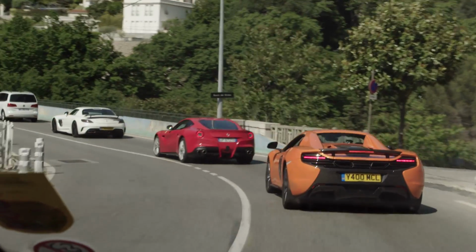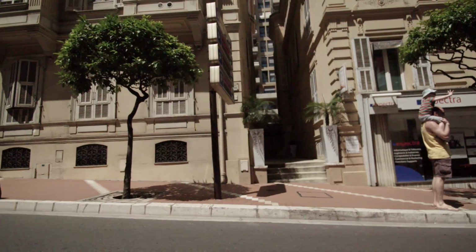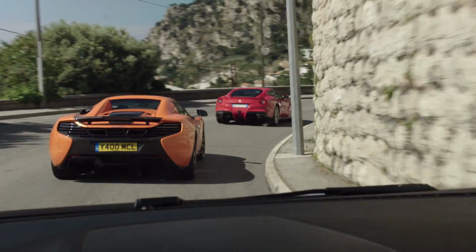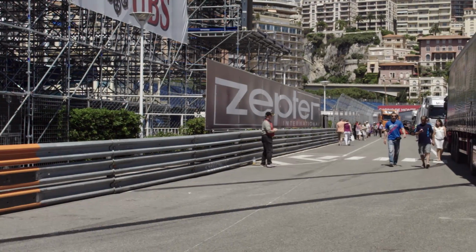Let's go. The Principality of Monaco is both a city and a sovereign country set in the hills along the French Riviera. But its narrow streets and dense population of fashionable pedestrians makes it better suited for a parade than an F1 race. So there is an argument to be made that without the spectacle and theater of the Monaco Grand Prix, Formula One would be just another race series.